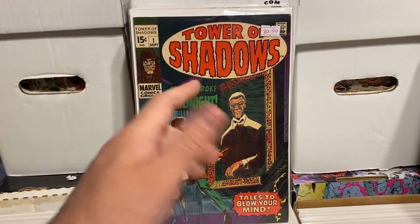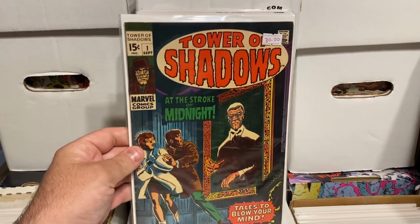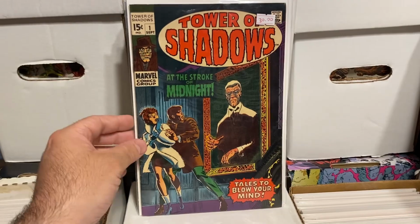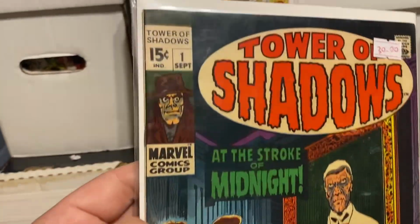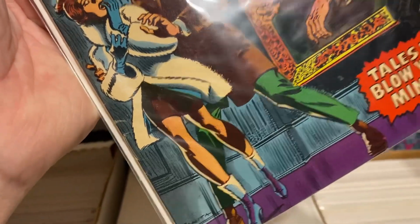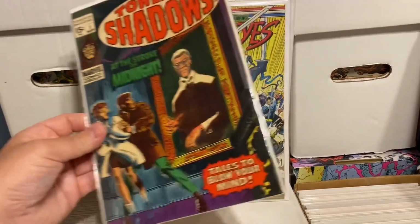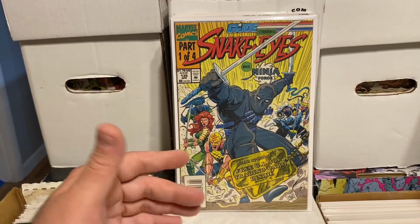It was priced at $30. I paid $15. Normally, I try not to pay that much for Bronze Age horror books, but it is an issue number 1. I needed it, and it's actually in pretty nice condition. It's got a couple spine ticks, but overall, not too bad. Couple little ticks right there, but a decent looking grade on this Tower of Shadows number 1. $15, not too bad.